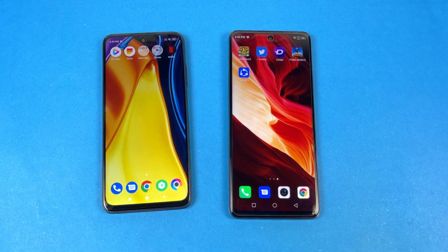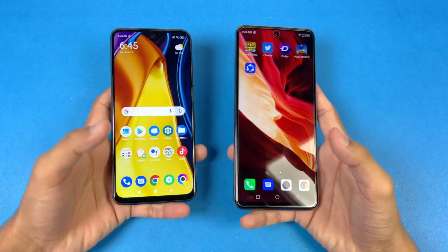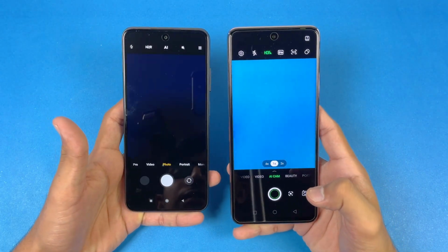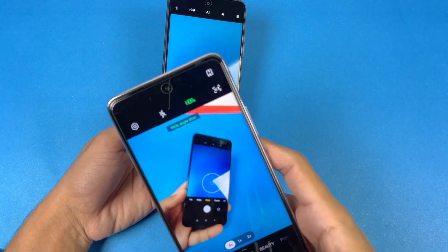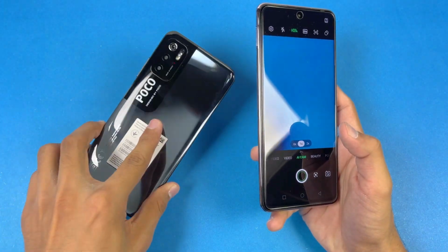So last time I launched the cameras on both phones, default camera app. Now let's see who is going to be the fastest one. Faster on the Infinix Note 10 Pro as compared to the Poco M3 Pro. And guys, we also have ultra wide on the Infinix Note 10 Pro, which is not really available on the Poco M3 Pro.